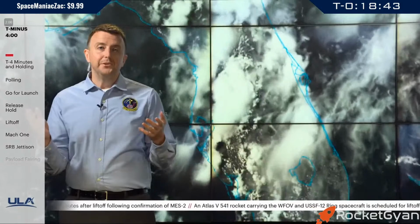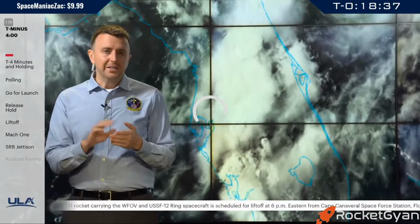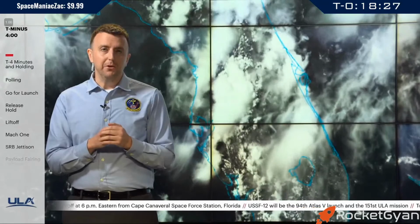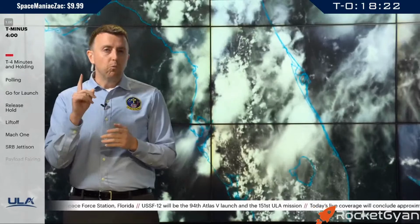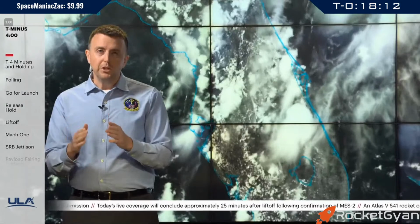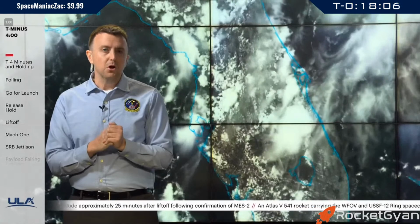Well, unfortunately, it looks like we're going to have to wait a little bit longer, as Mother Nature isn't entirely cooperating right now. My colleagues at the 45th Weather Squadron are actively evaluating those 10 lightning launch commit criteria to ensure we keep that rocket safe from both natural and rocket-triggered lightning. And one of those rules, the attached anvil cloud rule, is currently being violated. However, there are signs that those clouds are beginning to clear over the pad, and we will be in a go situation just before T0. But we'll continue to evaluate those clouds all the way up until the final few seconds of the count.